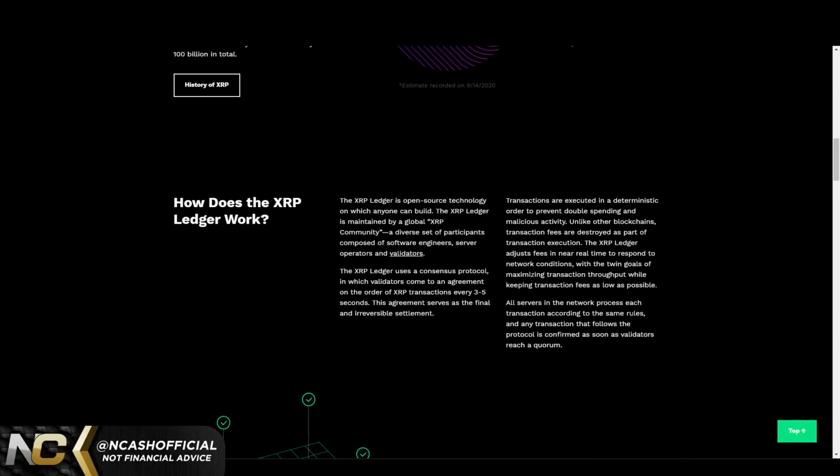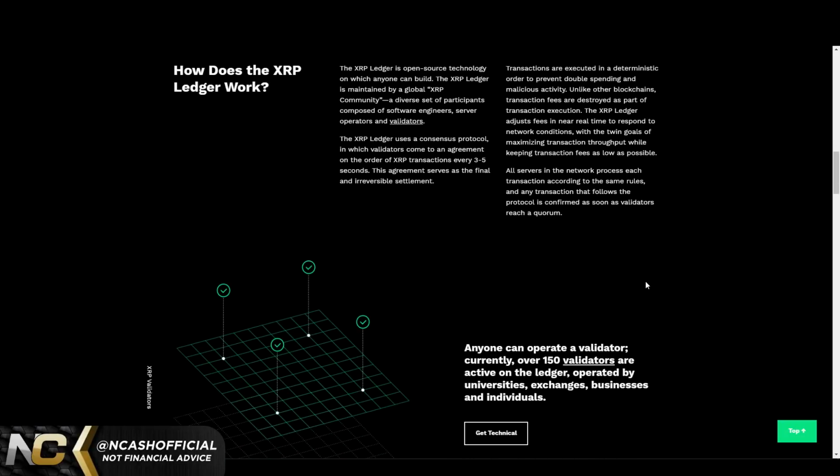The agreement serves as the final and irreversible settlement. Transactions are executed in a deterministic order to prevent double spending and malicious activity. Unlike other blockchains, transaction fees are destroyed as part of transaction execution. The XRP ledger adjusts fees in real time to respond to network conditions with the twin goals of maximizing transaction throughput while keeping transaction fees as low as possible. All servers in the network process each transaction according to the same rules, and any transaction that follows the protocol is confirmed as soon as validators reach a quorum.